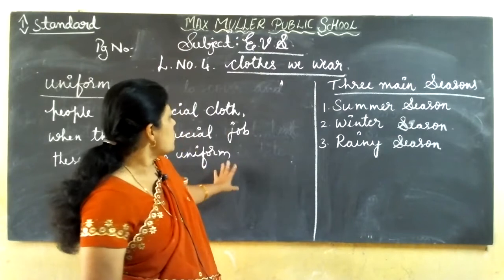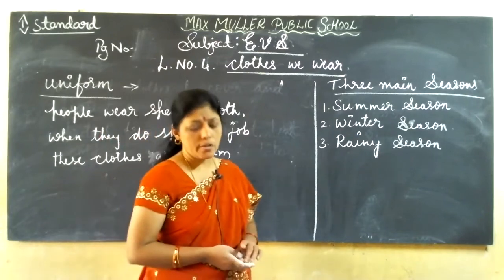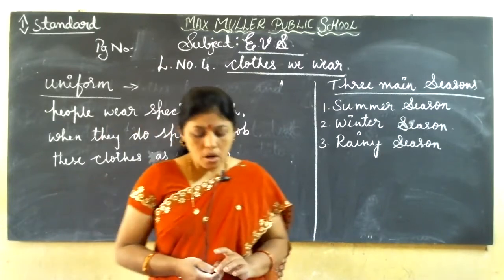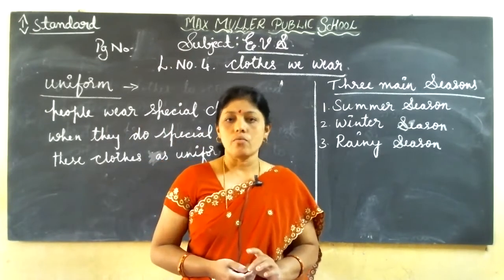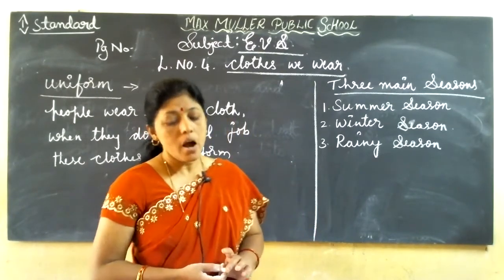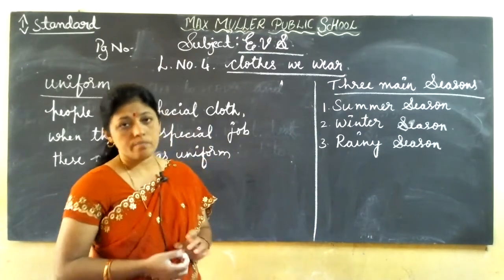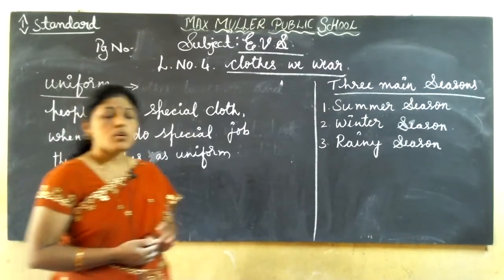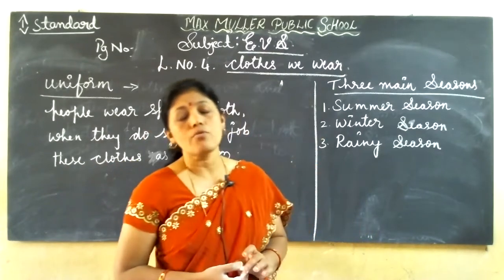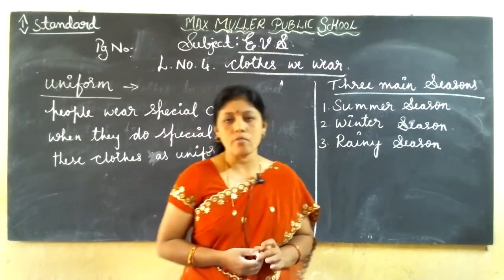All these clothes we are using regularly in our day-to-day life. So we should take care of our clothes. We should always wear clean, washed and ironed cloth. See, unwashed cloth can cause skin diseases. We can't wear unwashed cloth. So we should always wear washed, clean and ironed cloth. We should take care of our cloth.